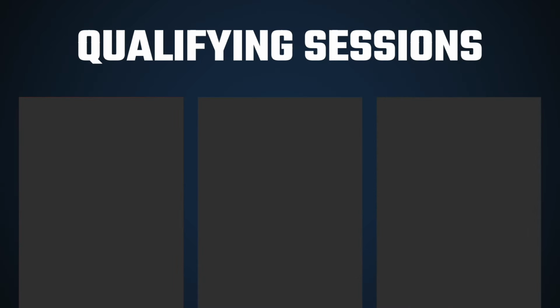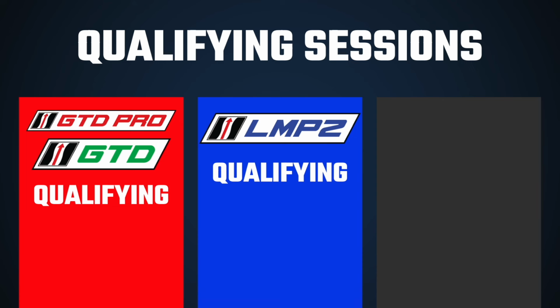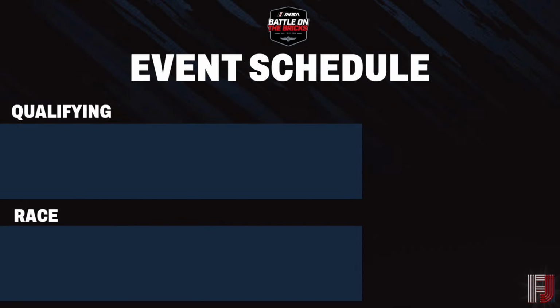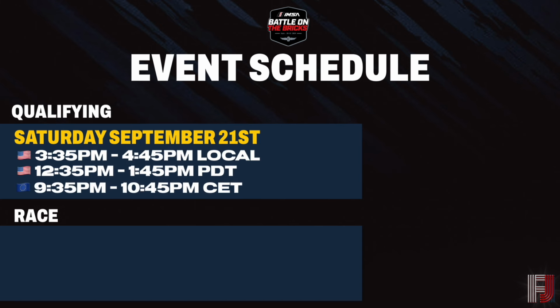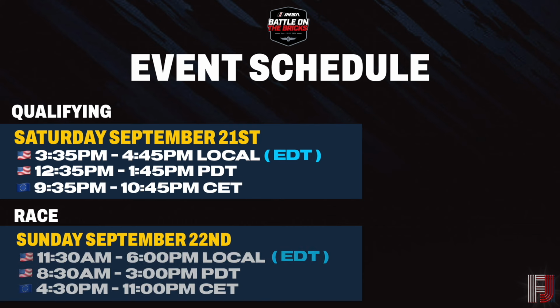Once again, qualifying will set up the race, and that will be separated into 3 different sessions. One for the GT Daytona cars, one for the LMP2 cars, and finally one for the main GTP cars. All these sessions will take place on Saturday, September 21st, and they will begin at 3:35 p.m. and go until 4:45 p.m. local time. By the way, the track is in the Eastern Daylight Time Zone. As for the main race, that will all take place on Sunday, September 22nd, with the broadcast beginning at 11:30 a.m. and going until 6 p.m. local time.